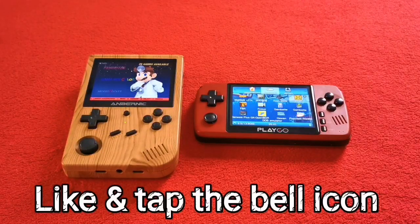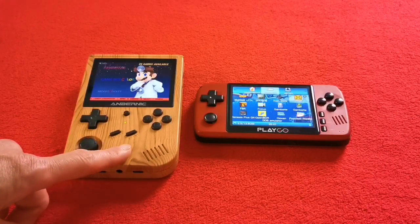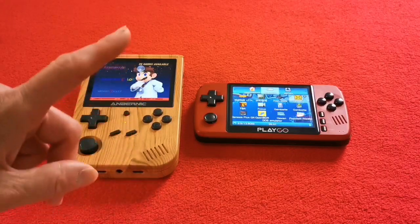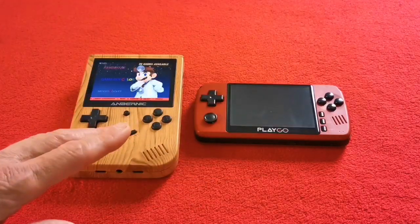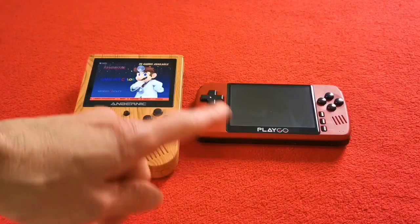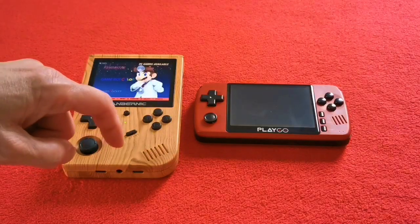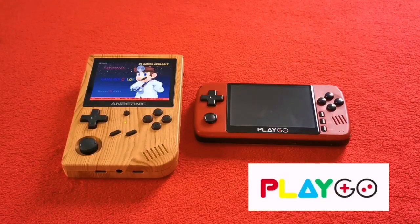So yeah, let's go over what the extra bit of money that you're going to pay for this one. We're talking nearly 30 quid more. Not far off 30 quid more for this one. But let's take a look at them individually and see exactly which one you might want to go for. Is there a massive difference in the quality? Is there a massive difference in the performance? Let's find out for you now, shall we? Right, we'll start with looking at the absolutely fantastic PlayGo. Right, back in a sec.